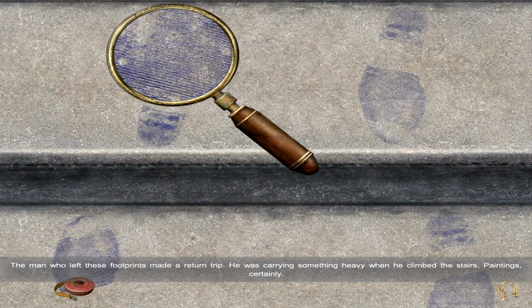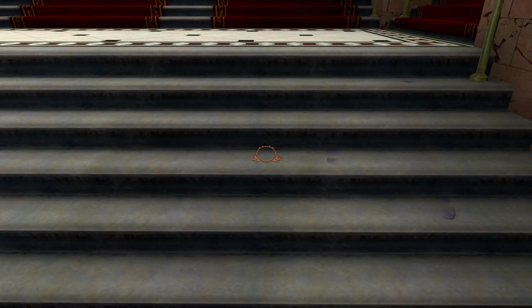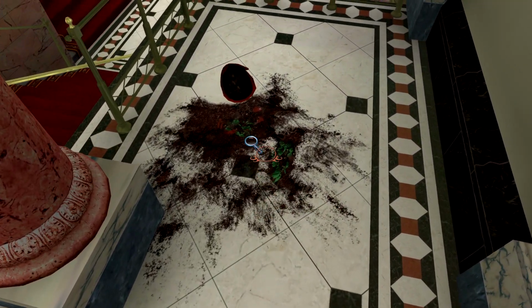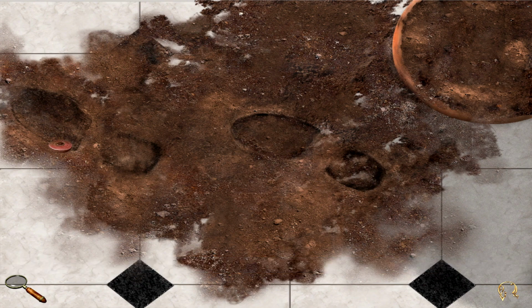The man who left these footprints made a return trip. He was carrying something heavy when he climbed the stairs. Paintings, certainly. There's one. There's also one up here. Where the French guy decided to tip over a plant because he's an asshole. These footprints are size 9.